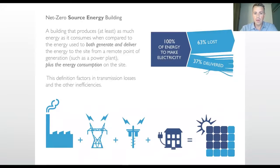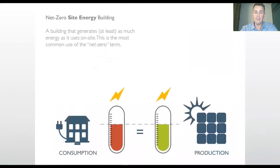It's just showing your coal-fired plant, your transmission lines, then it gets to your home or your office building, and there are losses along that way. How do you make it net zero? You offset it by the amount of photovoltaic, PV, solar. Alternatively, you can look at it from site energy. Are we just using the same, equal to the amount of energy we're using just at the site as production?